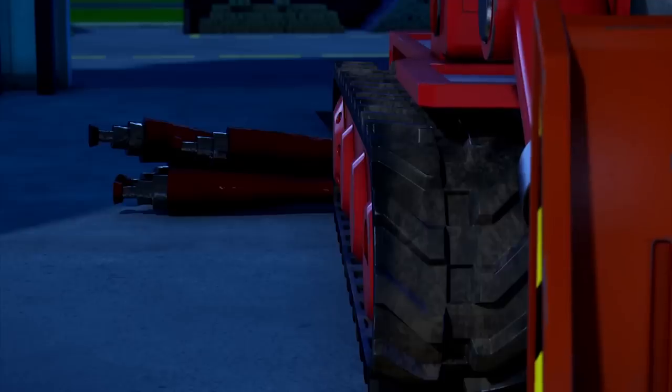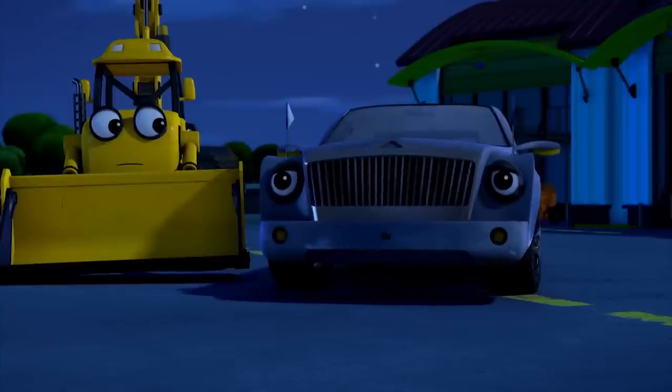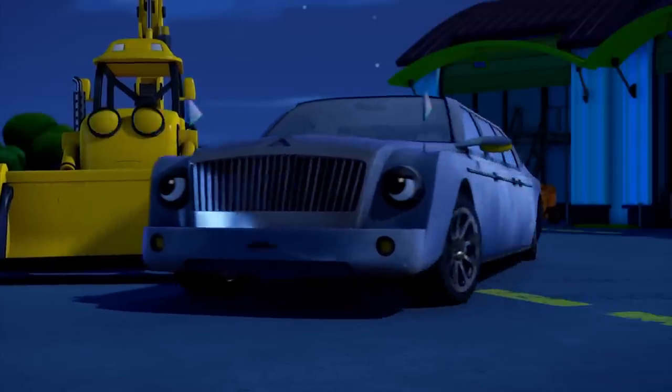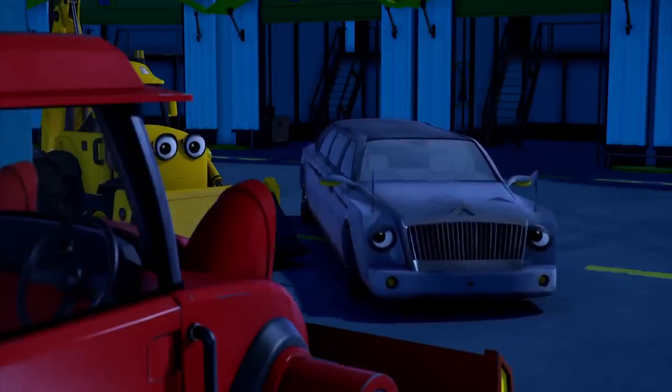Oh, no! The jacks! They're all dented and broken! It's all my fault. No, I'm the one to blame. I took Muck's shed and made him sleep outside. Then I scared him into the workshop. I'm sorry, Muck. I've been a terrible guest, and I've been very rude to you.